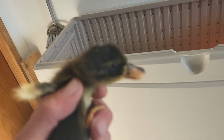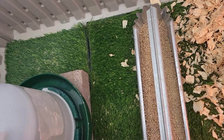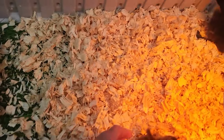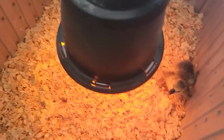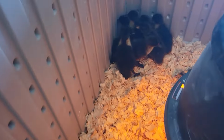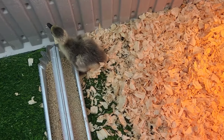Hello, beautiful. All right, so this is your water, which I need to put down lower. And this is your food. Go. Oh my goodness. Okay, there we go. Here's our baby goose, our first baby goose. So we ended up with 9 ducklings and 1 little gosling. Hi, sweetheart.